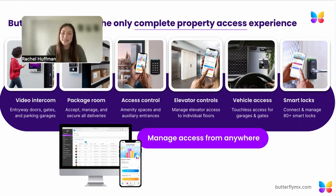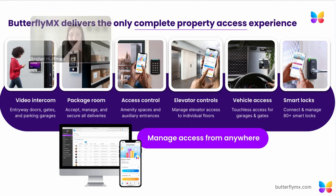It looks like there's a few people on here today who have attended some of our previous events. But just in case you're new or aren't familiar with ButterflyMX, I'll do a quick intro. ButterflyMX is a complete access control solution typically installed in multi-tenant buildings. In fact, today we're currently installed in more than 10,000 multi-family, commercial, student housing, and gated communities across the country. And our products allow property staff and residents to manage access on the go.